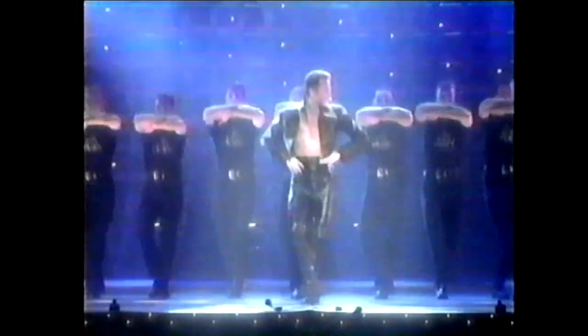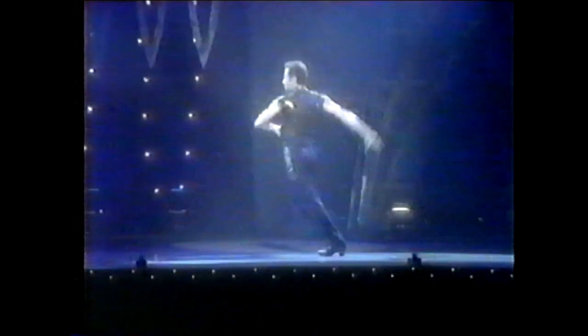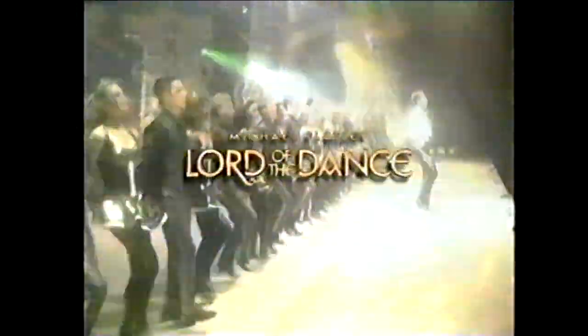Lord of the Dance began in Ireland. Then it swept through Europe. And now, it's taking the U.S. by storm. From Michael Flatley, star of the international hit Riverdance, comes his all-new music and dance spectacular, Lord of the Dance. An exhilarating extravaganza that surpasses Riverdance in sight and sound.